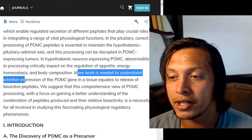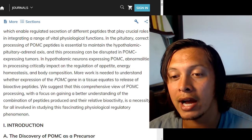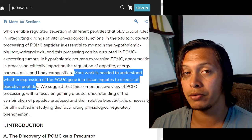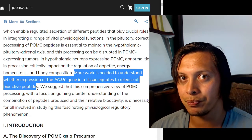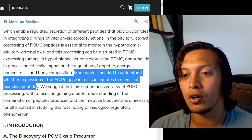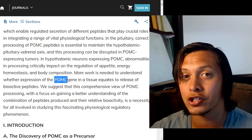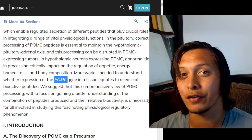Continuing, more work is needed to understand whether expression of the POMC gene in a tissue equates to release of bioactive peptides. So this is one thing. Perhaps certain cells express POMC or will produce POMC, but that doesn't necessarily mean that the POMC is going to be processed into bioactive peptides. And perhaps there's always the off chance that POMC in and of itself might have its own function as the full-fledged protein. So it's very difficult to rule out anything.